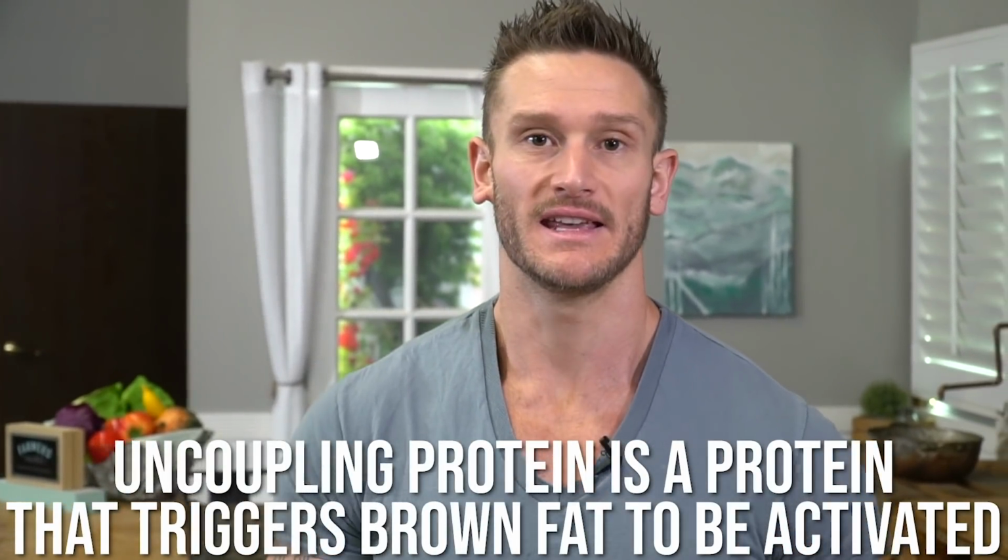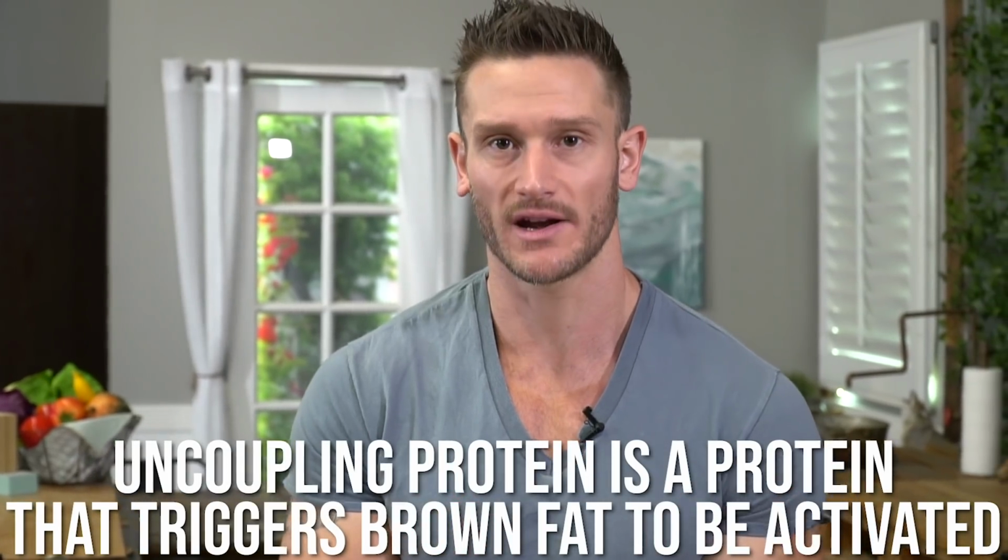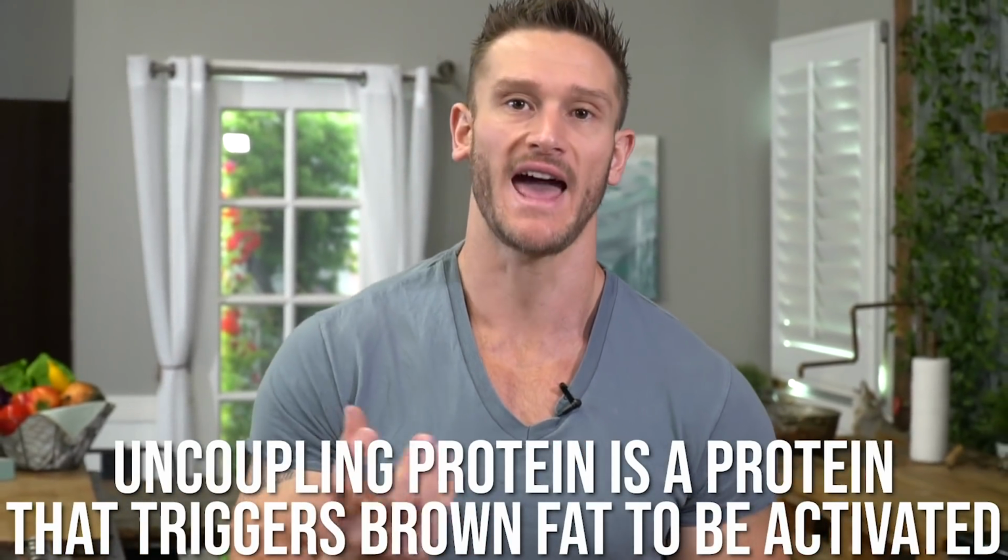What is an uncoupling protein? An uncoupling protein is a protein that triggers brown fat to get activated. It triggers the browning of fat. Now, what does that mean? What that means is that your normal fat tissue that sits on your body that does nothing but look unsightly and insulate you actually becomes metabolically active. It turns brown because it gets more blood flow and it gets darker.